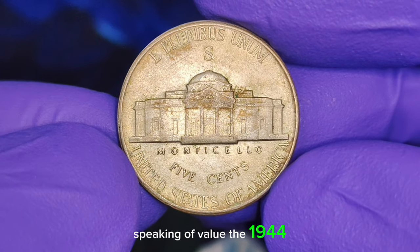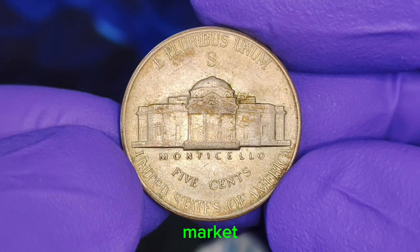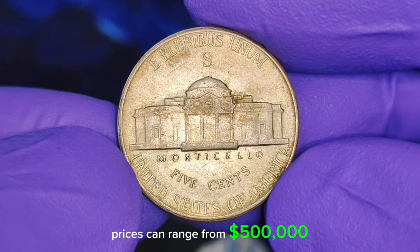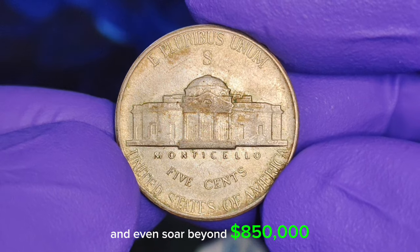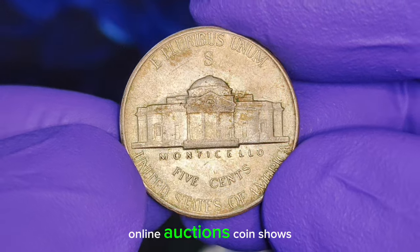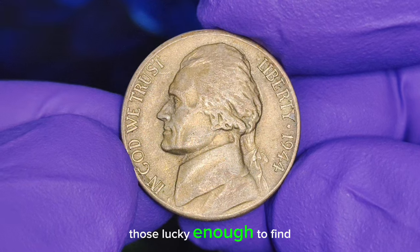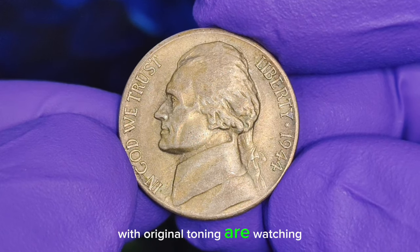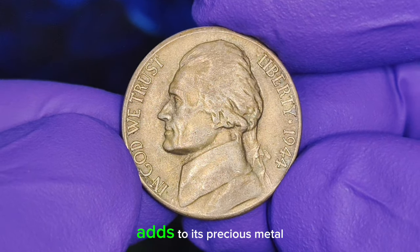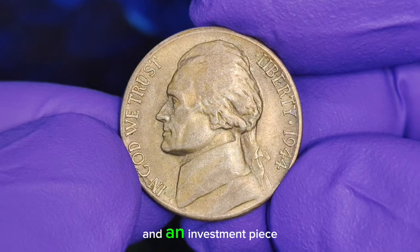Speaking of value, the 1944 large S Jefferson Nickel is currently making big waves in the auction market. Depending on condition, toned color, and mint state, prices can range from $500,000 and even soar beyond $850,000 for beautifully toned, top-graded pieces with full steps. Online auctions, coin shows, and collectors' forums are buzzing with activity around this coin. Those lucky enough to find one in high grade with original toning are watching their coin value grow year by year. The inclusion of silver only adds to its precious metal value, making it even more attractive as both a collector's item and an investment piece.